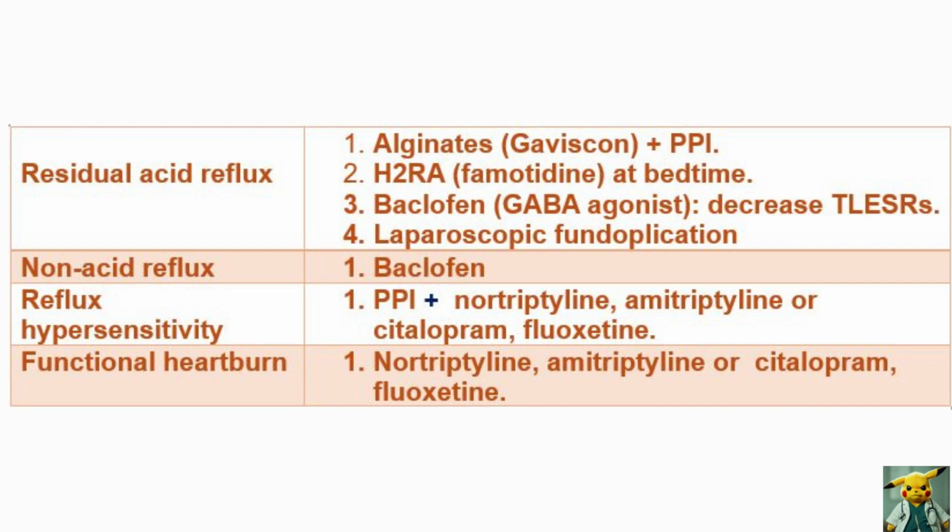The final one is functional heartburn. This patient typically has heartburn with normal endoscopy findings, normal pH results, and no motility disorders detected on manometry. This category of patients does not respond to PPI, except in very few cases. Pain modulators are the preferred agents for them.